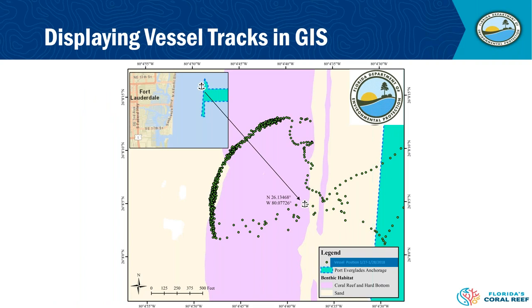And then to give you another example of what it looks like when we do map these, this is a pretty well-defined vessel swing. So you see this well-defined arc. I like to think of it this way: if you continue that into a whole circle, right about in the middle is probably where the anchor was. So that's what we estimate.